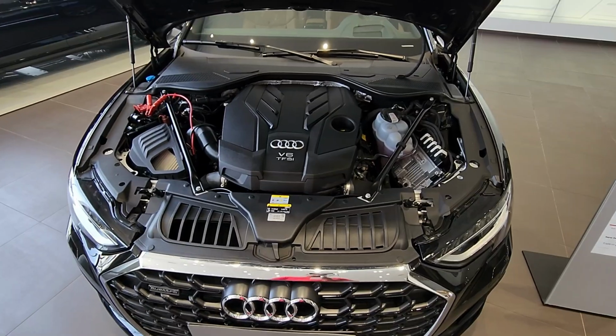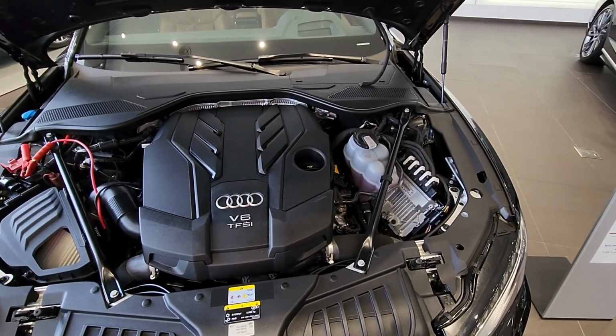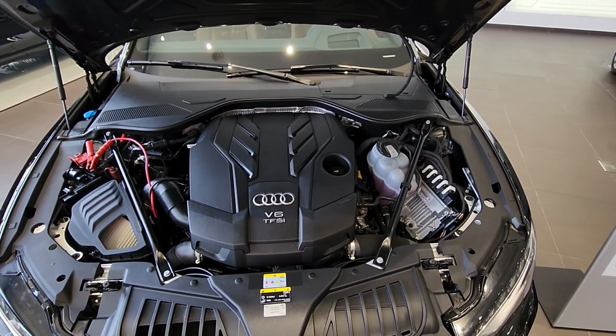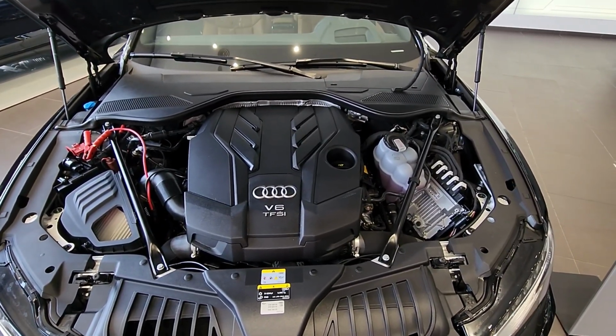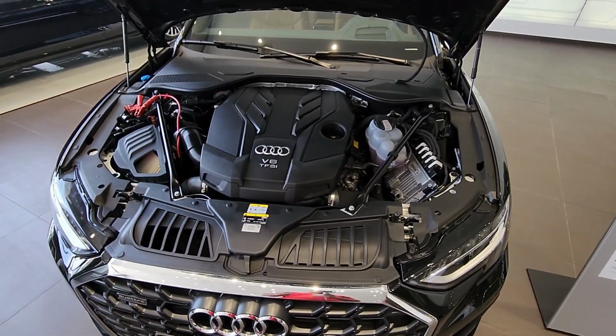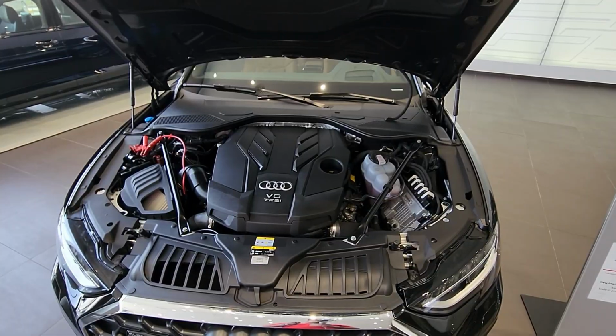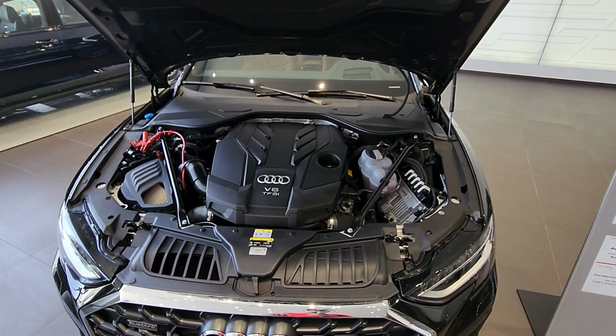So that's it. And basically in other markets you have the 60 TFSI as well, which gives you the 4-liter twin turbocharged V8. I think it has 470 horsepower or something like that, but we don't get that in Saudi Arabia. If you want the V8, you'll have to buy the S8, and there's no in between. And also we don't have any of the plug-in hybrids that you get in European markets. We don't have those over here.